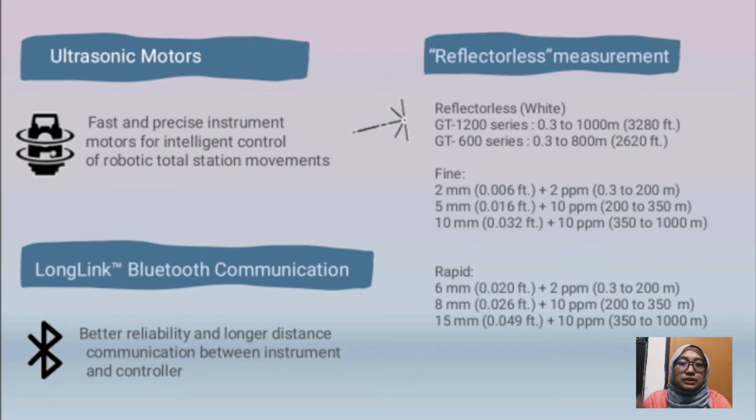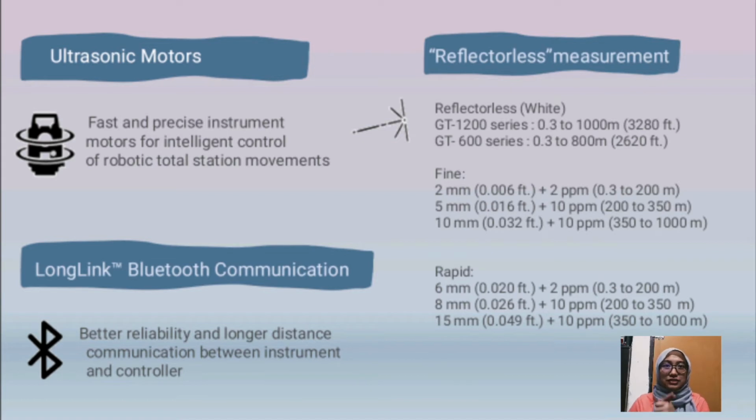Number 4 is ultrasonic motors. Fast and precise instrument motors for intelligent control of robotic total station movement. That is the function of the ultrasonic motor. Okay, next is repeaterless measurement. As you can see below, this is repeaterless measurement for the Topcon total station GT series, for fine and rapid. And lastly is long-link Bluetooth communication. It offers better reliability and longer distance communication between instrument and controller.